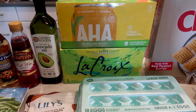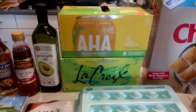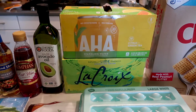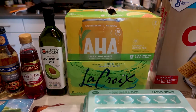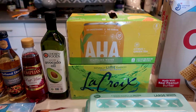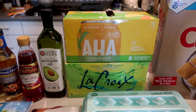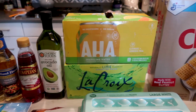The LaCroix and the AHA. This is this new brand of sparkling waters we're really liking, y'all. The citrus green tea. I ordered 1 can. They had some different sizes that you could taste. It was a little bit of a taller can for $1, and they replaced it with this full thing. So that was a score.